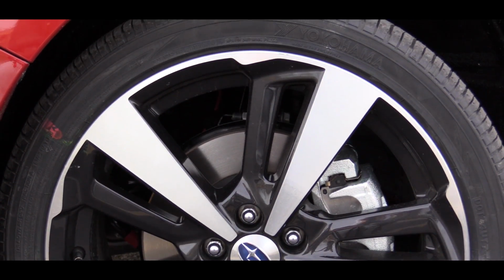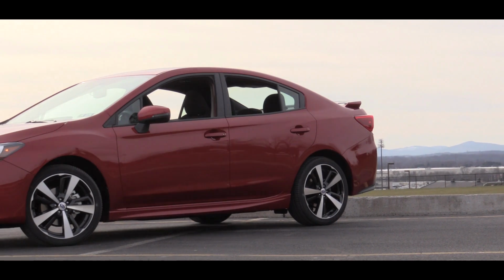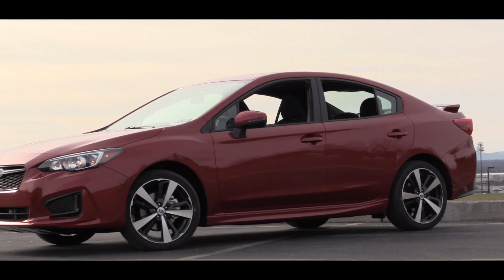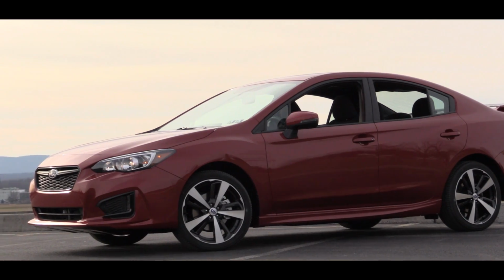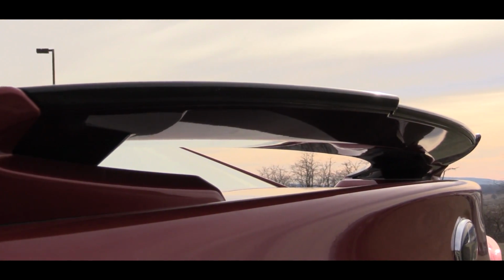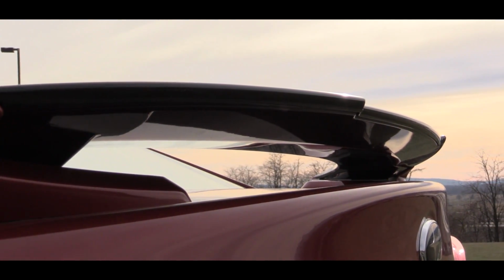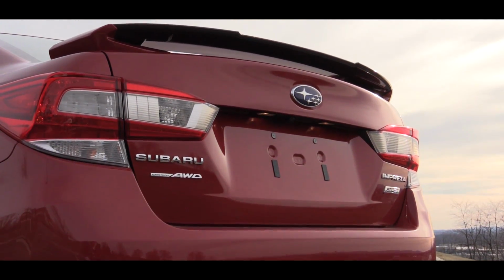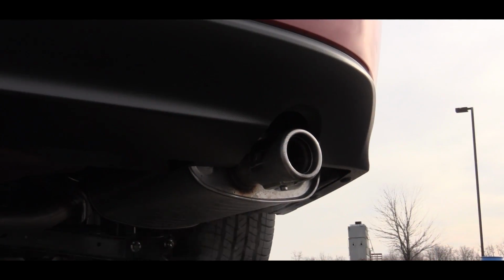But then if you were looking for roof rails, as many Subarus do come with, the trims that you're going to want to be looking at are either the premium or the limited hatchback. They are both going to come standard with roof rails. But then swinging around to the back, there is a rear spoiler on all trims but the base and premium sedans. And since we're back here, there is a single exhaust down below there, so as always, here is that exhaust clip.